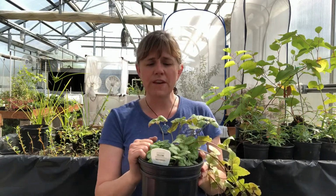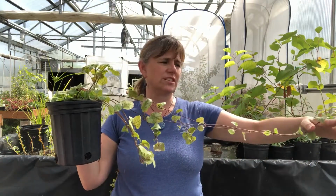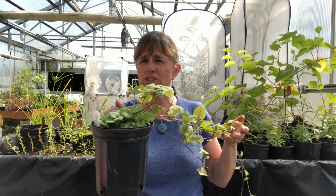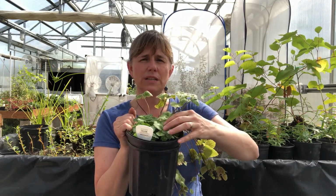It grows very, very fast. It'll start out with just maybe a little clump like this, but then these runners will just get started. And I clip this specimen back in the greenhouse almost weekly because it just grows and grows. Eventually it may get a very small yellow flower that's really indistinct.